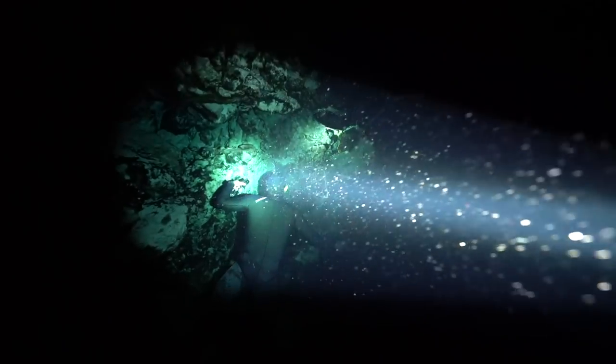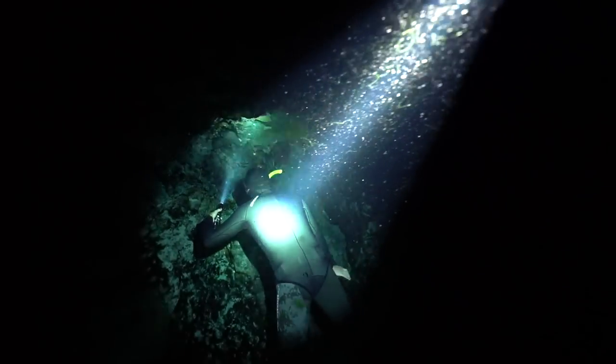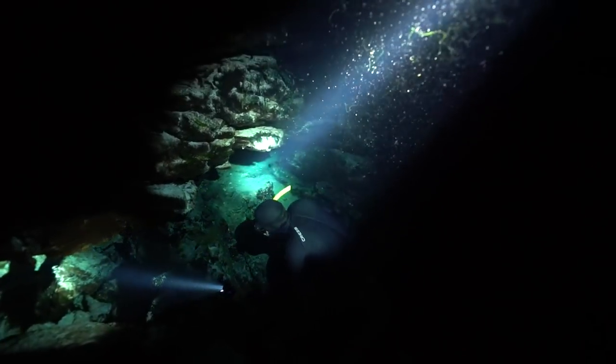We spotted a few other species of fish. No big fish or anything, just little friendly critters here and there. And this is the Silver Fox himself exploring the cave at nighttime.